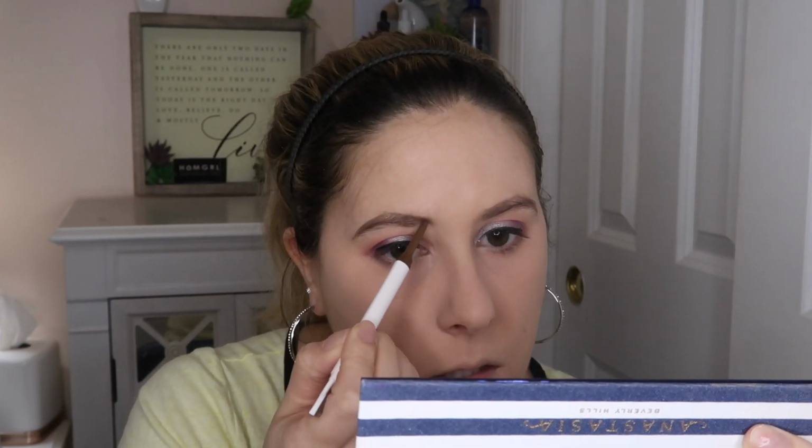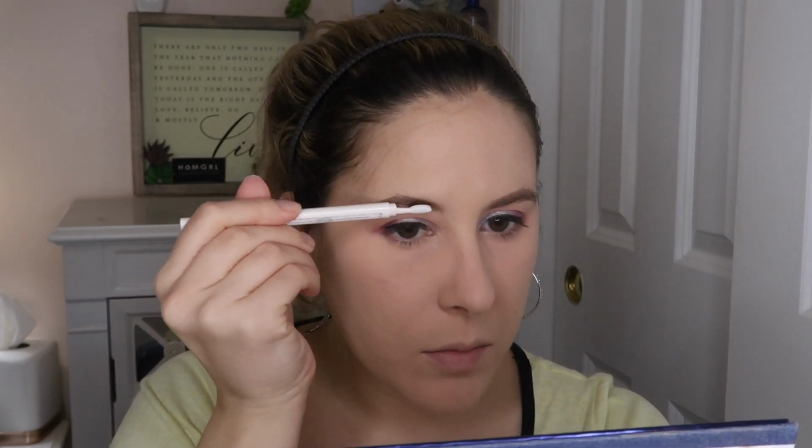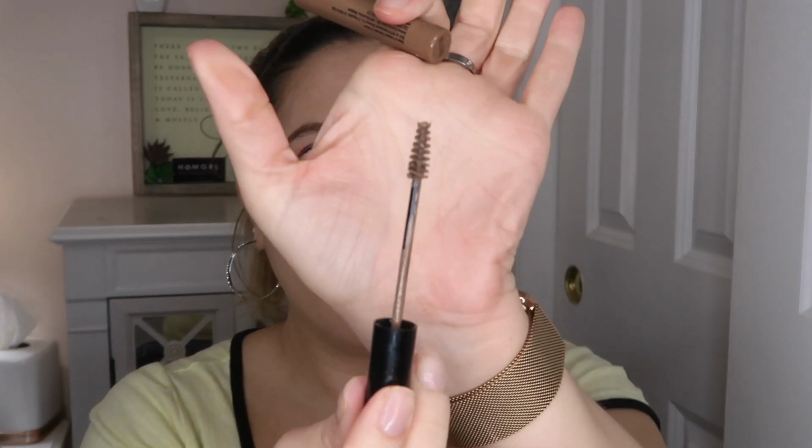Now I'm just going to do little tiny strokes and fill in my brows. Pulling up a little red. Are you guys getting that vibe too? It has a little bit of an auburn undertone. But let's see if my brow mascara can save the day. This is by NYX, just the tinted brow mascara. The wand is fairly big, so I usually don't opt for using this. I like something a little bit smaller unless I'm doing a no makeup day. Then I grab this, but most of the time I like something a little smaller. This is pretty thick. I say cleaning up your brows makes such a difference.